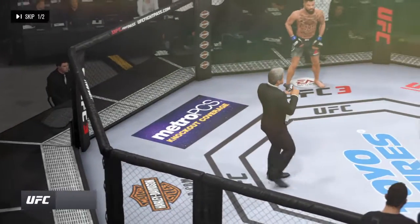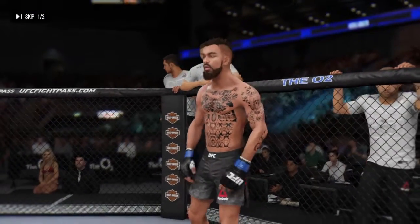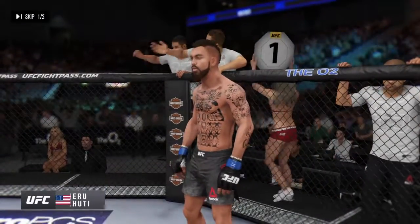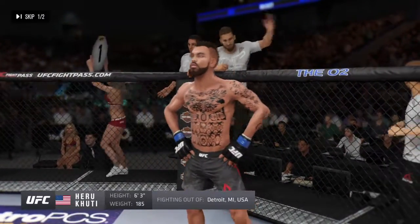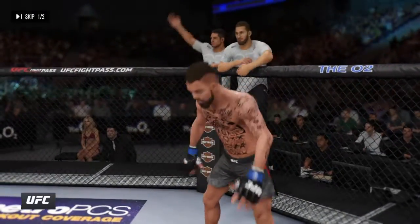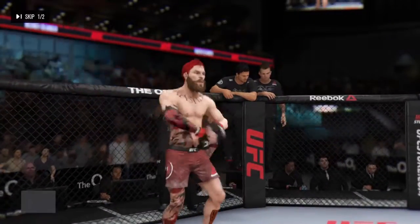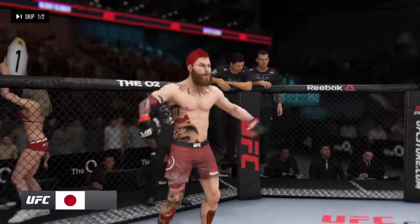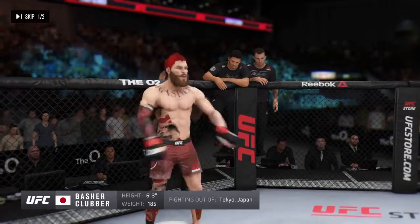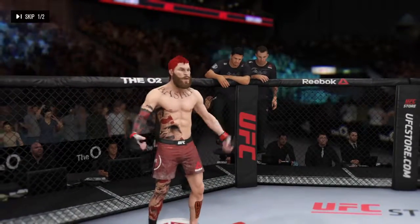Ladies and gentlemen, this fight is three rounds in the UFC middleweight division. Introducing first, fighting out of the blue corner, a kickboxer. He stands 6 feet 3 inches tall, weighing in at 185 pounds. Fighting out of Detroit, Michigan, USA, the Warrior. And now introducing his opponent, fighting out of the red corner, a mixed martial artist. He stands 6 feet 3 inches tall, weighing in at 185 pounds. Fighting out of Tokyo, Japan, Lover.